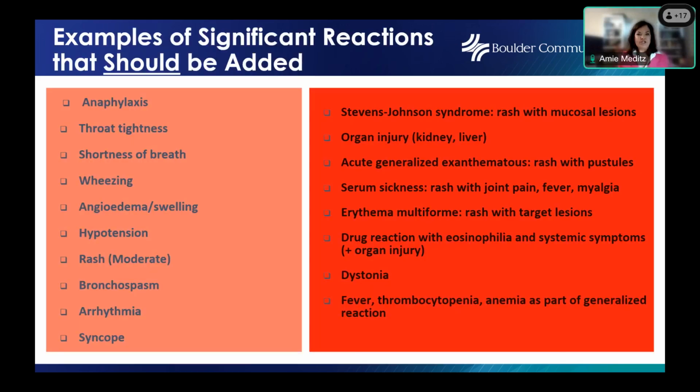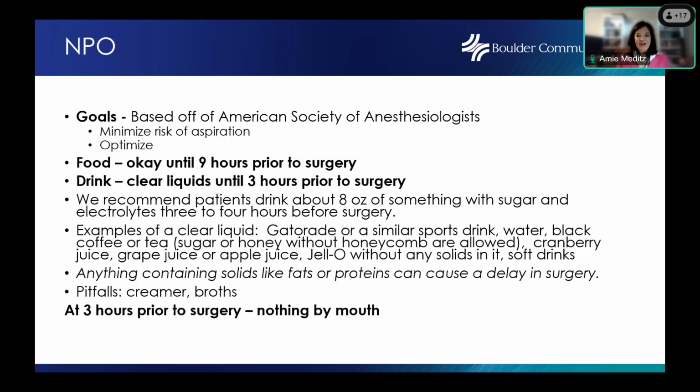Quickly, the next slide shows some examples of significant reactions. This is not usually confusing to people. You should add these in real time. If you have pictures, consider even referencing the date of your note so people can look at the pictures. For example, we recently had somebody who had erythema multiforme to cefazolin, and I added that to the chart immediately so that that can be referenced in the future. I'm going to hand it off now next to Dr. Hagen. Thank you very much.